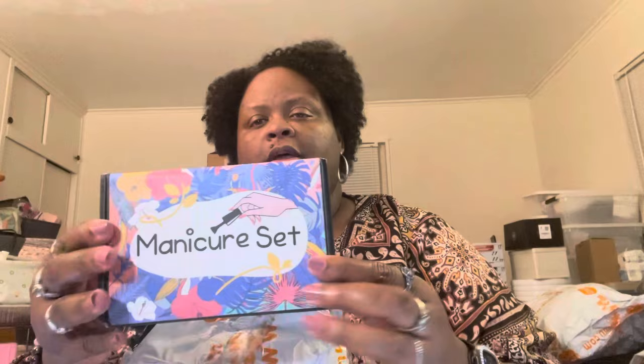But I want to try the nail gel. I haven't tried it yet. If you saw my last haul, I got a gel nail kit set from Amazon. So I bought a different type of gel nail polish, and I'm gonna show it to you here now. I believe this one is the 10-piece set. I'm gonna open it up, and it's a manicure set.